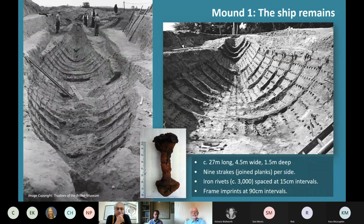But you have a 27-metre long open vessel, 9 strakes per side, 4.5 metres in width. In terms of the original excavation, around 3,000 iron rivets, at 15-centimetre intervals. The concreted remains of one of those is seen in the centre of the screen there, and the imprints of the frames every nearly a metre or so. Now, none of the timber was surviving in the archaeological site. The acidic soil of East Anglia kind of ate all of that.